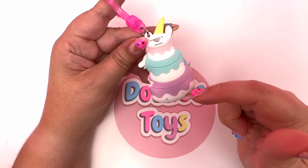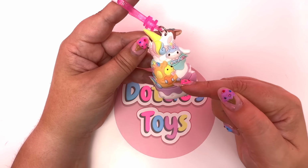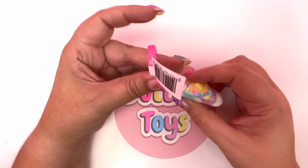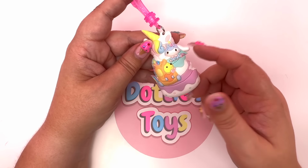So here's a close-up of this figure. So it looks like, is it cake? I'm not quite too sure if that's cake, but it looks like there's like a unicorn horn at the very top. It looks like we have Pom Pomeran and Cinnamoroll. Very, very cute. And of course the glitter clip. That is so awesome. It's always really awesome to find one of the exclusive pieces. I think that is so awesome.